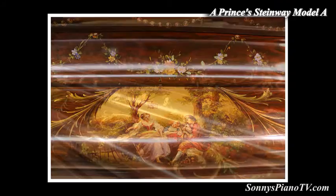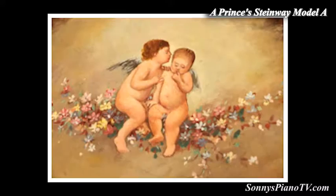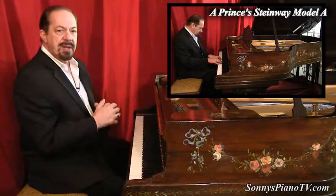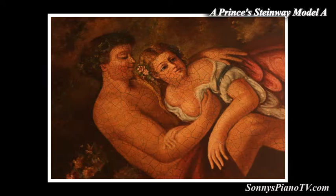And also this piano was sold to a prince in Switzerland, as the story goes. He had this piano turned into a work of art. He commissioned an artist to do a special custom painting on this piano, and this piano has a theme to it. It appears on the lid that this is a piano that has immortalized the love between the prince and his lover. And throughout the piano, the theme is love.